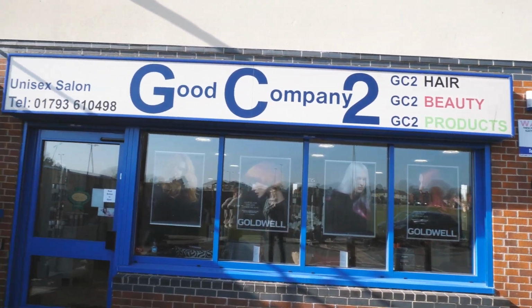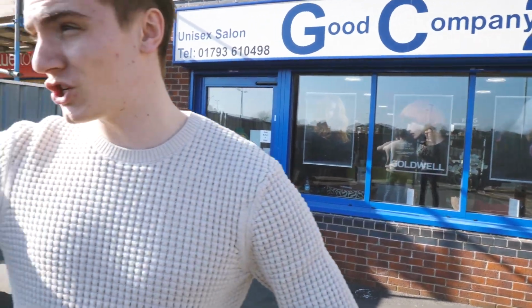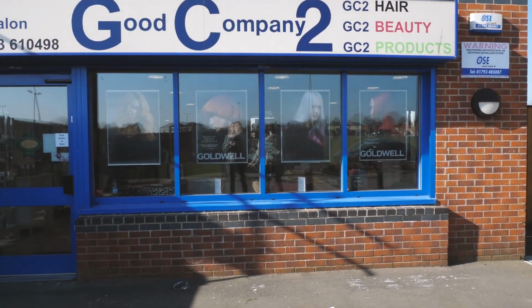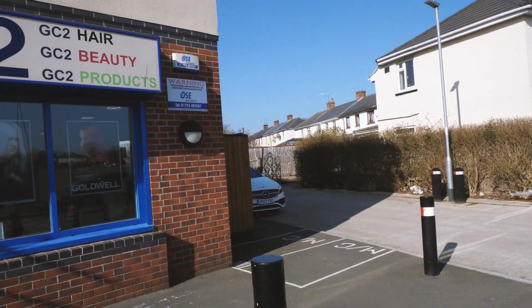Obviously you can see all of our Goldwell kit is up in the window. Yeah, I can see that. We're going to repaint the metal. There's loads of parking spaces around the side and around the back. So it's like a proper hub, epic destination in a really busy estate. So it's nice. It's cool, right? It's really cool. So the whole building's ours.